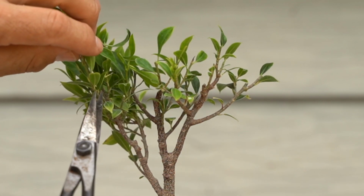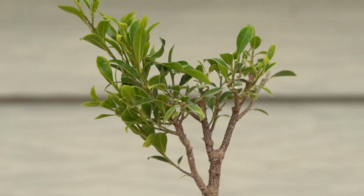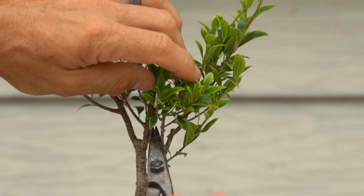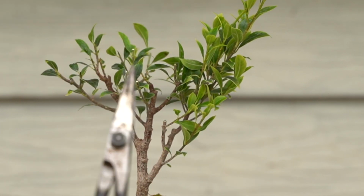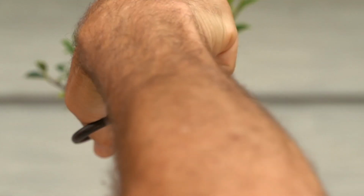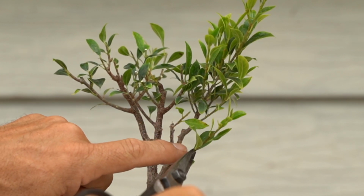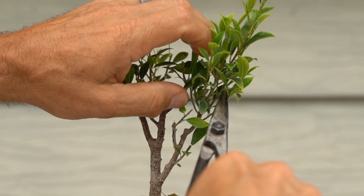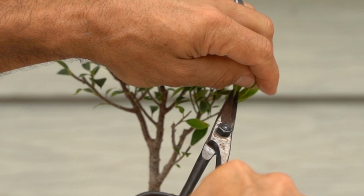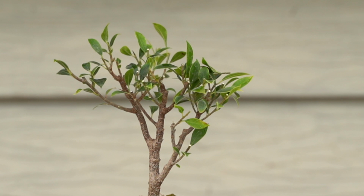Outside facing branch here, backwards facing branch, just shorter, shorter. And we've got these guys. I'm going to cut all that off so we can see this branch growing this way. That branch might come off one day, but we'll leave it for now. We'll cut this one shorter. That one shorter. That one shorter. Looking for those outside facing branches. And there's the little tree.